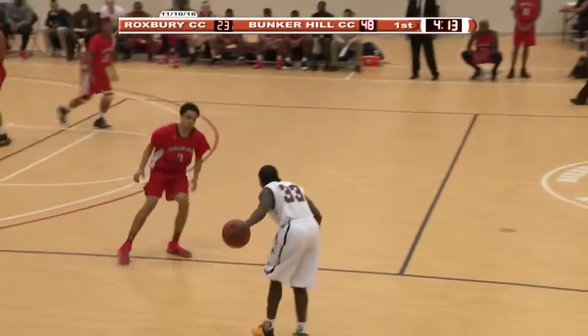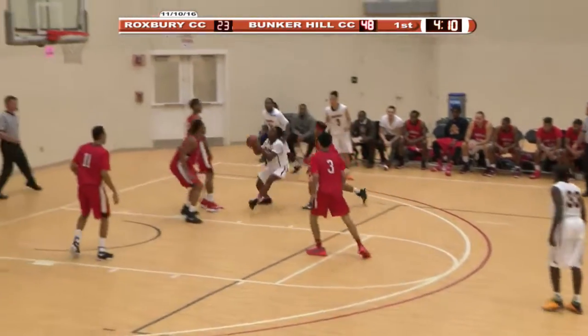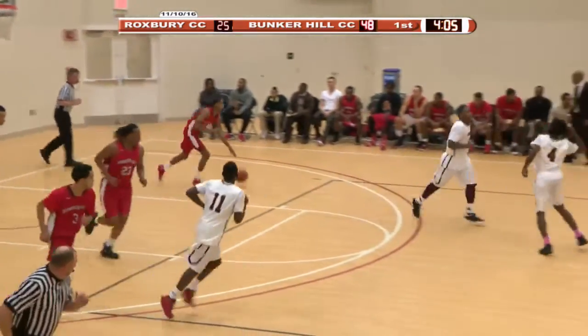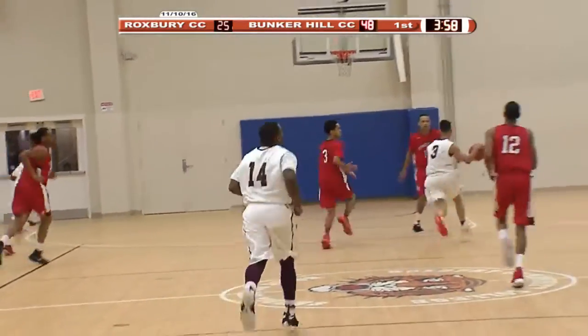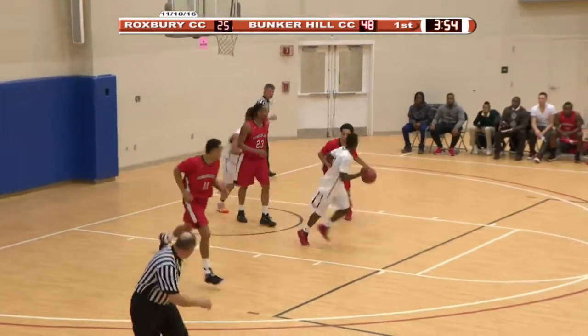4:15 left to go here in the first half. RCC having trouble getting anything going here. That one off the window that time from Broadway. And stolen away by Ortiz. Look up, look up, look up. Oh, had a teammate the other side. Taking himself. Wow.